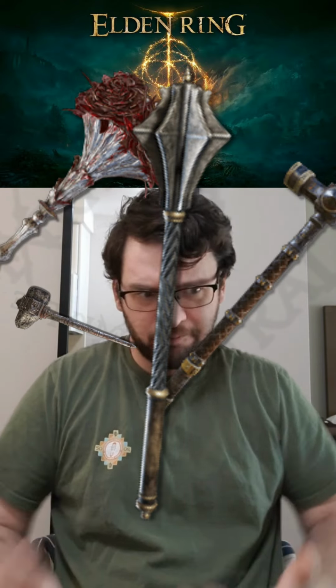Judging Elden Ring hammers based on how effective they would be as actual hammer weapons. Now, I absolutely love one of these designs, but we've got to get through some boring stuff first. The club, yeah, it's a club. It's heavy wood. It would work as a club.